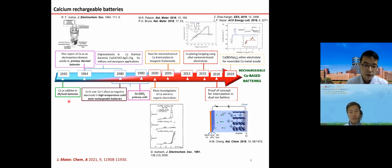In fact, the calcium battery appeared tens of years ago. The first calcium system appeared in the 1960s, and at that time, calcium was just used as an additive in a primary thermal battery. The first room temperature calcium battery was also studied by Dr. Auerbach in 1991, more than 20 years ago. At that time, he cycled the calcium metal in different kinds of organic electrolytes, which have been developed for lithium-ion batteries. Unfortunately, it was reported that the calcium metal was not reversible in these systems.